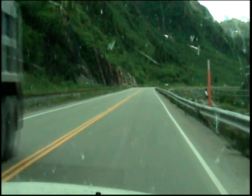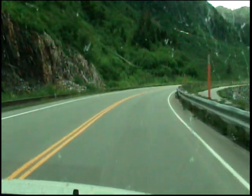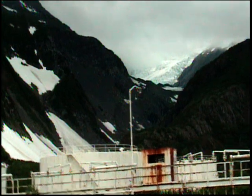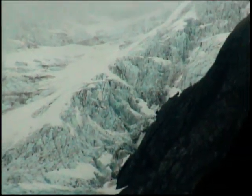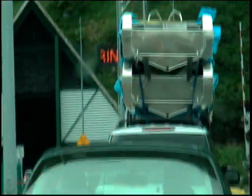Here we are on the road again, leaving Whittier, approaching the Whittier Tunnel, North America's longest tunnel. I already said that. Another glacier we're looking at as we're getting into the tunnel. Here we go, now entering North America's longest highway tunnel, the Whittier Tunnel.